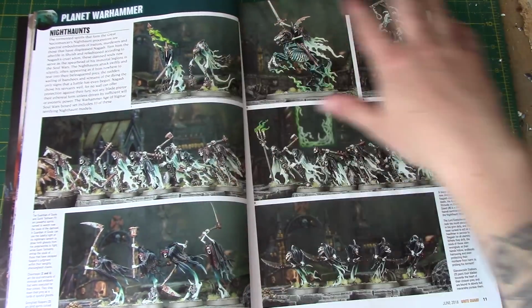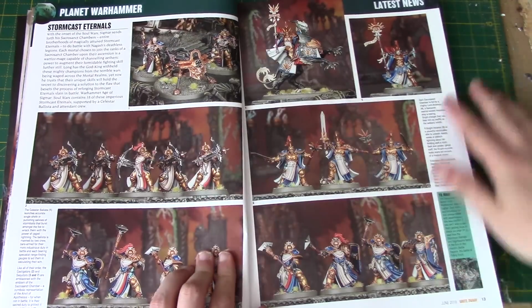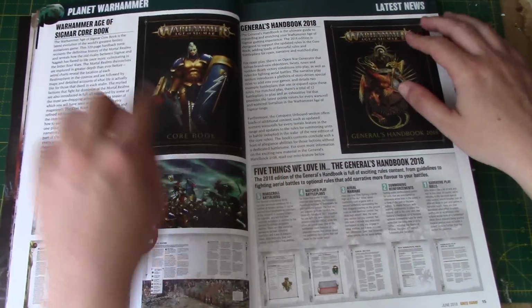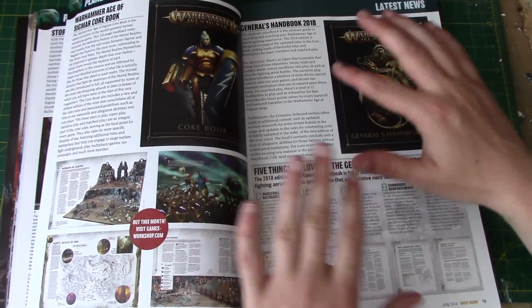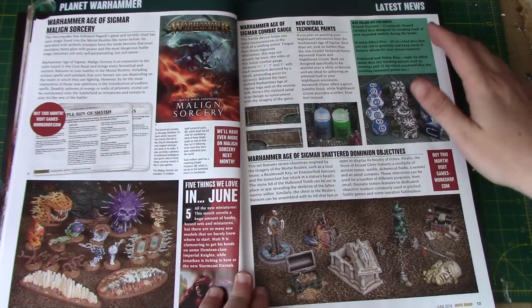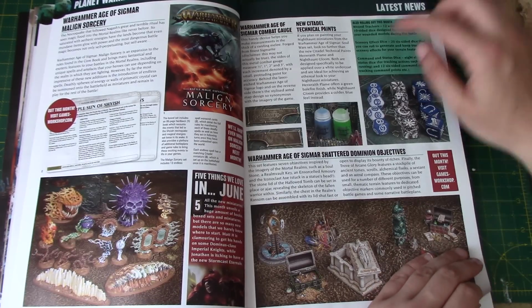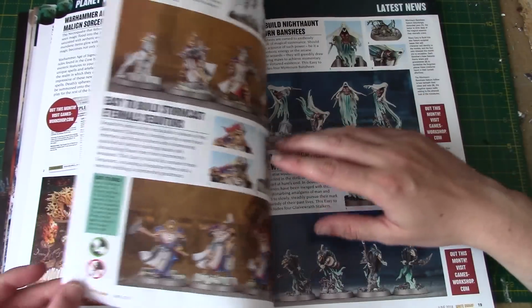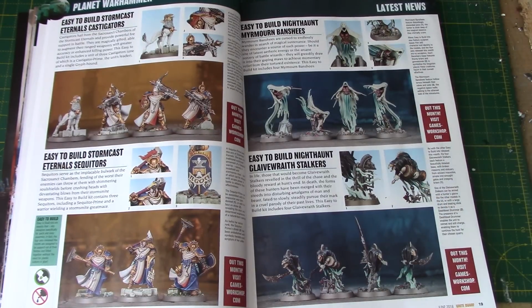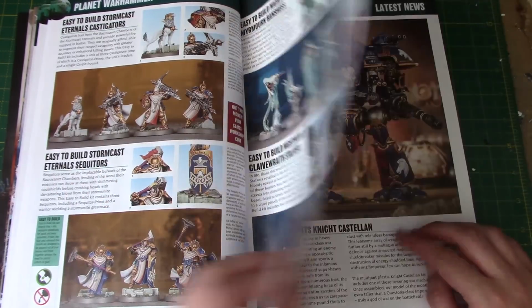So Planet Warhammer, showing all the Nighthaunt stuff from the Soul Wars box. Then all the Stormcast from the same box. So loads of miniatures in that box. We have the core rulebook, the General's Handbook. No prices on any of this, by the way. Malign Sorcery. I assume by now you guys are all familiar with all the releases coming up. If you haven't, you can just check them out on the Warhammer Community website. The new paints, dice, objectives, and the Snap Fit expansion miniatures as well. I'm a big fan of the Banshees actually. I really like them. I'll probably pick up the Sigmar stuff as well, so I tend to do.